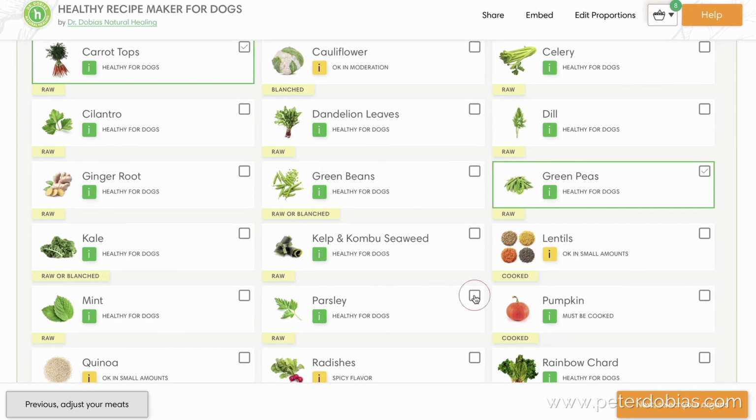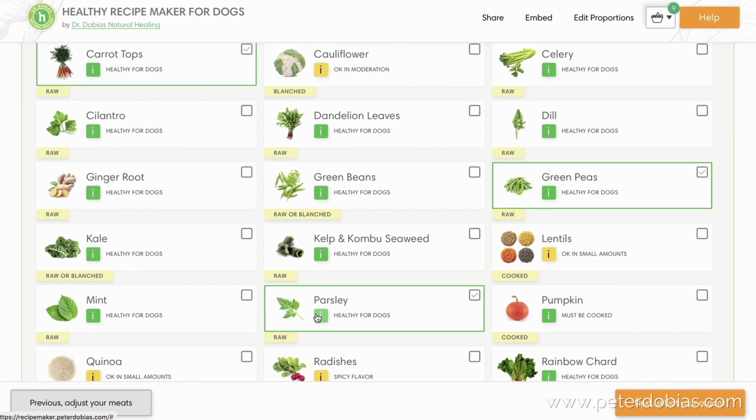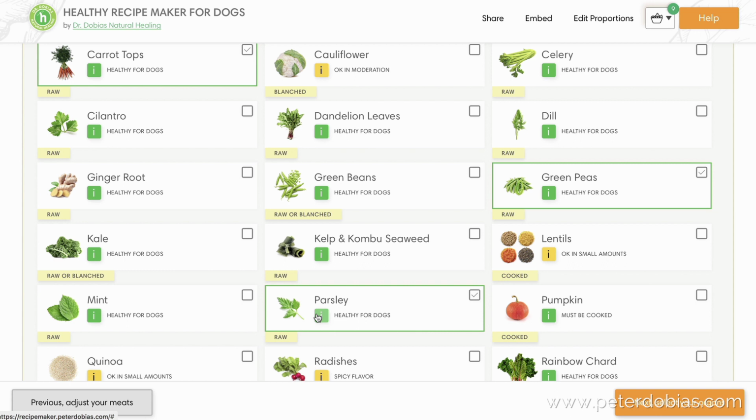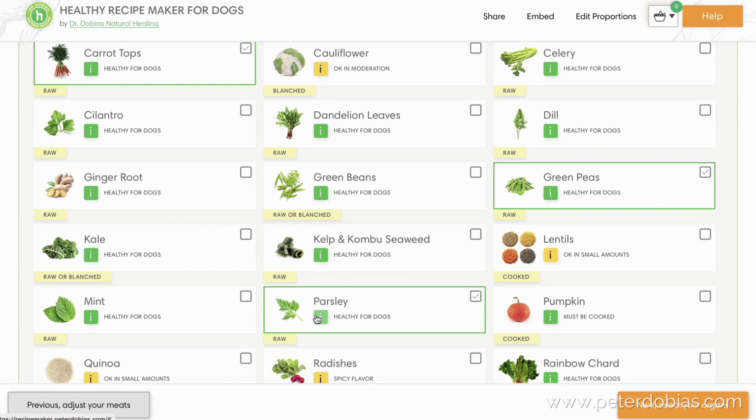So I'm going to add some parsley. Parsley is amazing. It is a source of chlorophyll. It is a cleanser. It is kind of a superfood in a way because it does really tonify and cleanse the liver and digestive tract. It is one of the most valuable vegetables.